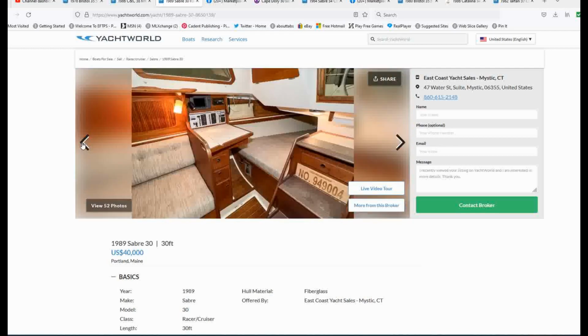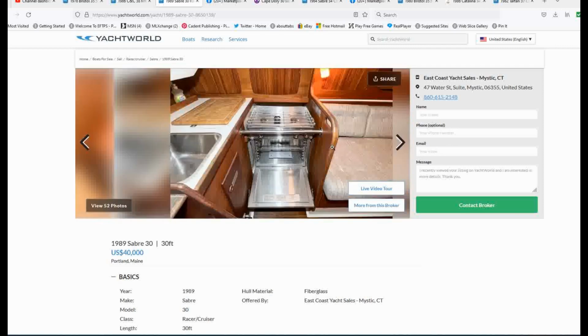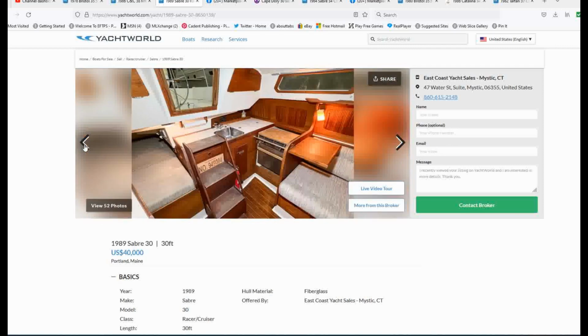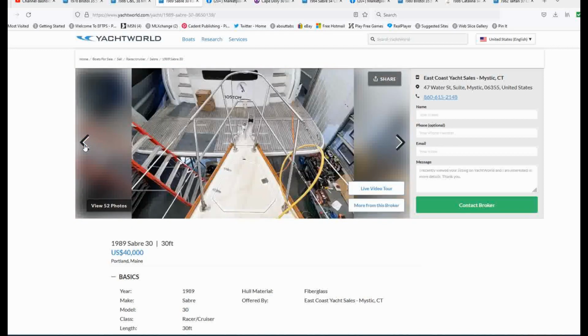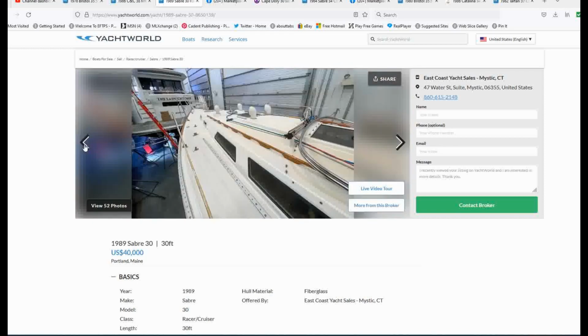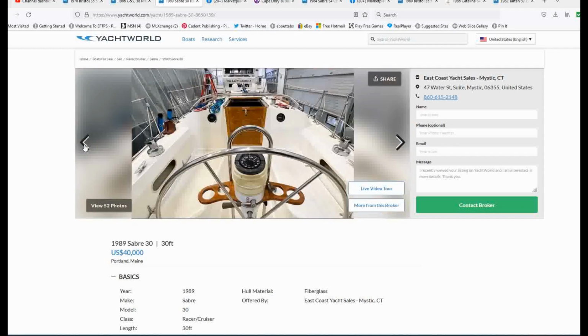And when you see the exterior of this thing, there's so many pictures. I'm sorry, I'm going. Look, the gimbaled stove looks like it's never been used. It looks like it's never seen a pot or pan. And the sole floor is perfect. The bow looks nice. It's been stored indoors. The decks look perfect. The ports look great. The windows look great. And wait until you see it. The helm station looks great.